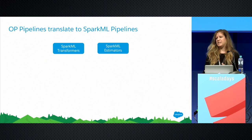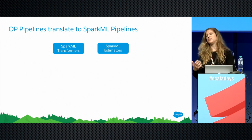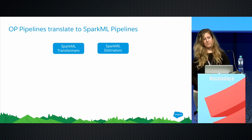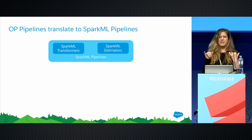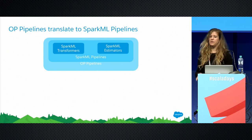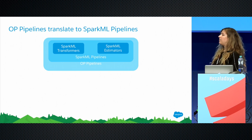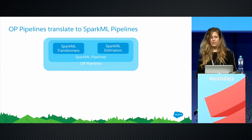Our estimators are actually these algorithms, like logistic regression, that allow us to take action, and therefore estimators become transformers. They can take action and produce a new column, for example, that prediction for each one of the examples that comes in. So SparkML pipelines are just a series of these transformers and estimators chained together. And so what OP does is it sits on top of that and allows you to build those pipelines, again, with this type-safe syntax, and then allows SparkML underneath it to optimize that flow for you and create the DAG.